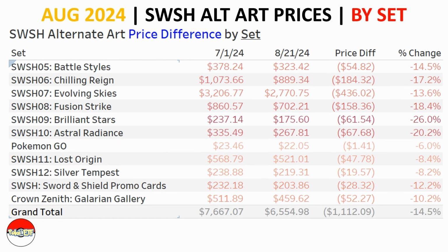Then looking at it by set, again, we always like to start with high level, then drill down to them by set, and you can see everything is going down from Battle Styles all the way to Crown Zenith, double-digit % decrease. Again, you can take a snapshot of this. I'm not going to go line by line, but you can easily take a snapshot.